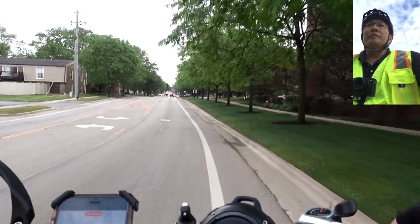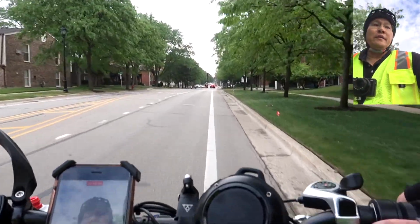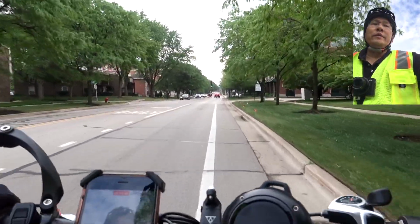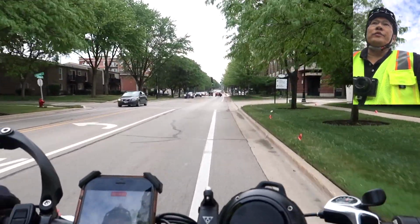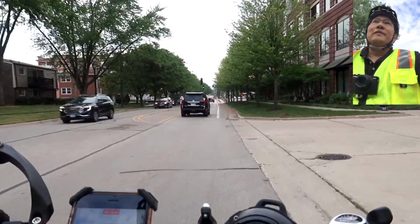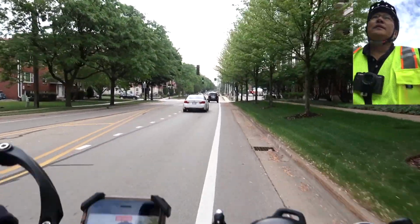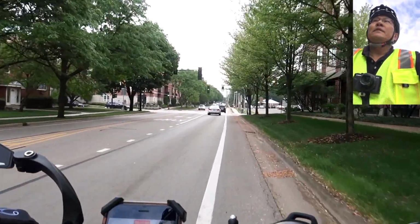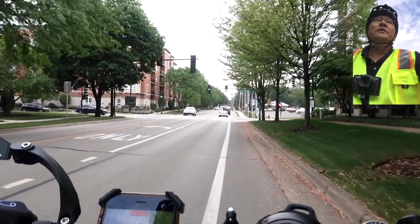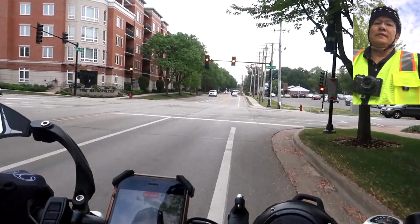Now this shoulder is a little bit narrower, and of course there's a little gutter area of it too, so I can't really go right on the shoulder. So I'm doing about right on the line of the shoulder. That forces these guys to turn. So, all right, let's turn on this street. Let's see what's further down here. Oh, got a stop light.